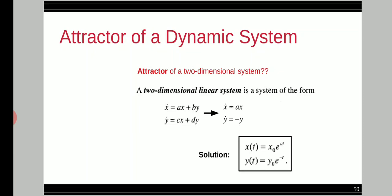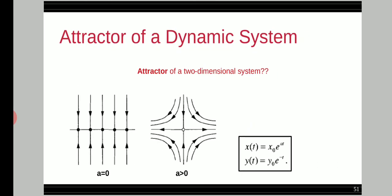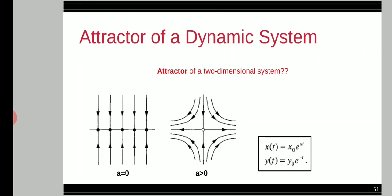Just as we said, any dynamical system can be written as a general set of equations, where on the left-hand side there will be x1 dot, x2 dot and so on, and on the right-hand side there will be x, y, z and so on. So in the case of a two-dimensional linear system, suppose we have a set of equations x dot equals ax and y dot equals minus y. If we solve, we will get as our solutions x(t) equals x naught e to the power at and y(t) equals y naught e to the power minus t. So this is our solution, and if we plot this in x and y, it is a two-dimensional phase space, because we have two variables x and y.